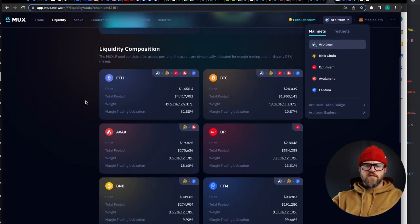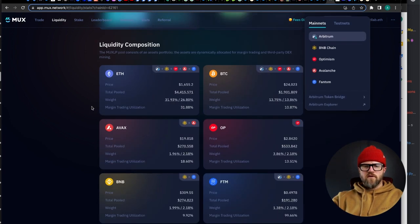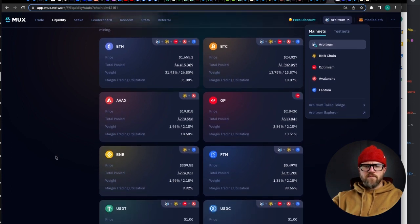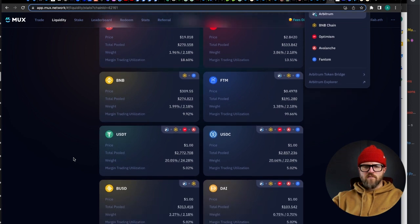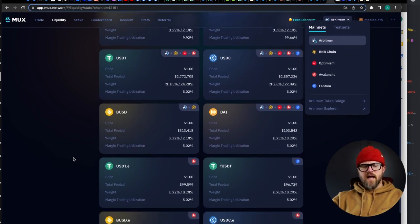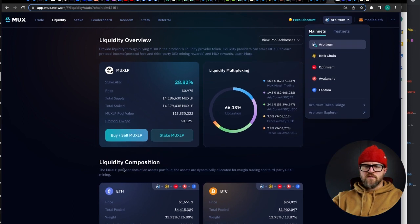Different chains use different tokens in the LP. So on Arbitrum in particular, 30% in ETH on Arbitrum, 13% BTC or wrapped BTC. If we're looking at just Arbitrum, they've got some Phantom on there, which is interesting. There's some USDT, USDC, BUSD, DAI, and I think that's all. Different LPs, different chains. They even give you liquidity multiplexing, so they're doing some interesting things with some pools, it looks like, as well.